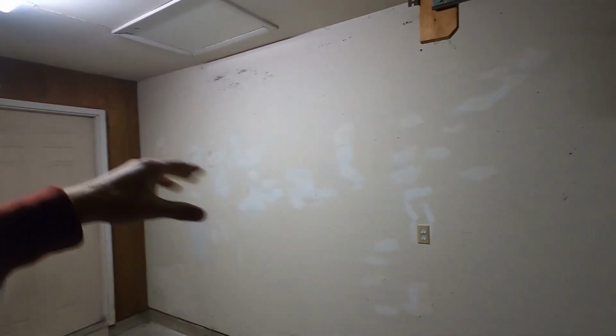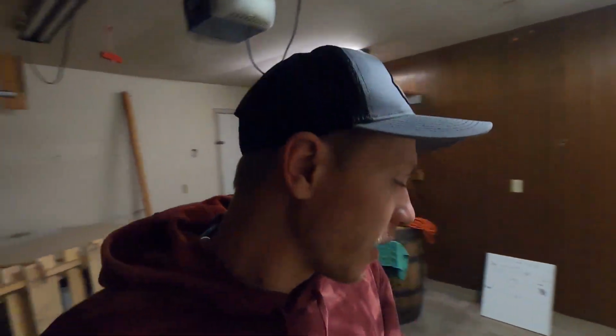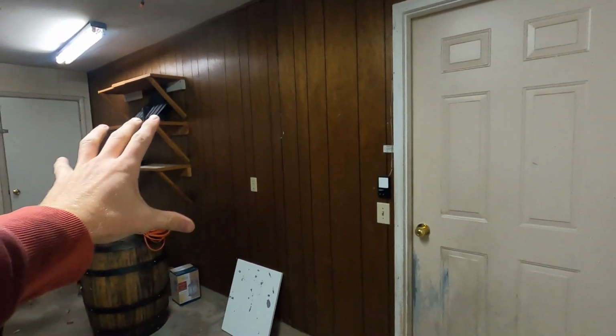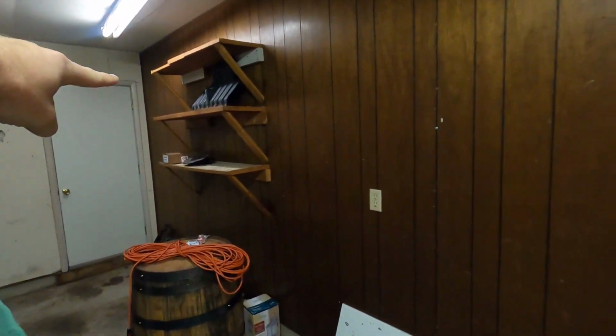All right guys, so I began patching all the drywall work in here, and I did not plan on doing this anytime soon, but I just can't stand it. This wood paneling has to go. These shelves have to go. Absolute old junk. What even is this? I don't even want to touch it.